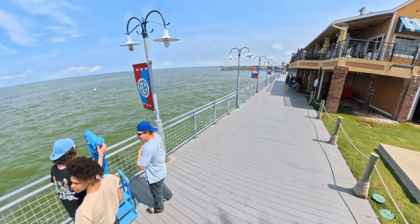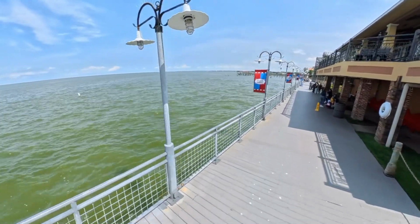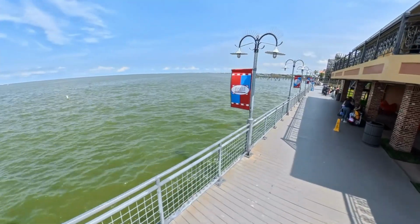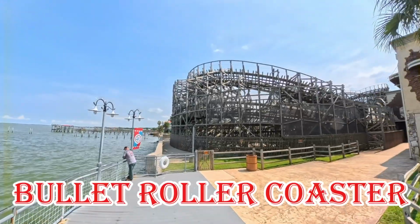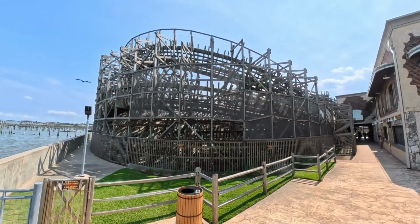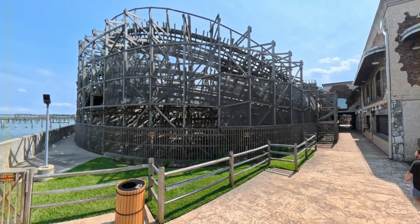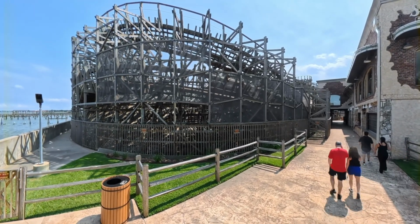Kemah is a place where families or couples enjoy sitting outside or sitting inside and watching the boats go by, eating at different restaurants such as the Aquarium, Bubba Gump's, Landry's, and many other small restaurants and bars that are located around the area.